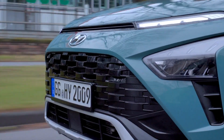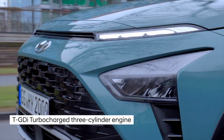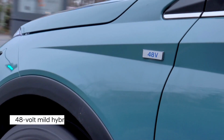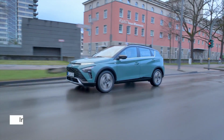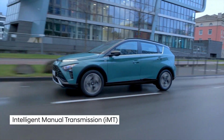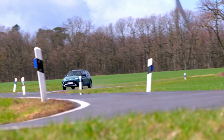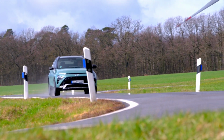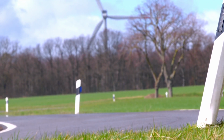The TGDI is a turbocharged 3-cylinder engine with direct injection for optimum efficiency. It can be combined with Hyundai's signature 48-volt mild hybrid technology with intelligent manual transmission, or IMT, for even more fuel savings and efficiency. IMT disengages the engine from the transmission when the driver releases the accelerator. This allows the vehicle to start coasting, reducing emissions and saving fuel.